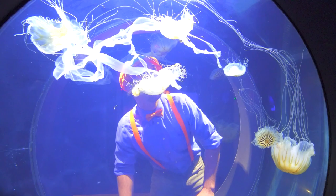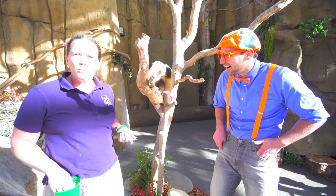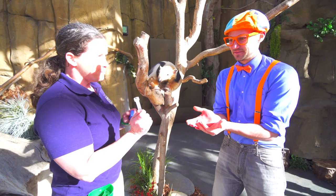So this is Sarah. Hi. And Sarah, what do we have here? This is Gonzo, and he is a tree climbing anteater. And here at Point Defiance Zoo and Aquarium, we're training him to be part of our Wild Wonders Outdoor Theater show that's brand new this summer. Hey, Gonzo. So what are we gonna be doing right now? You're gonna help me train Gonzo to eat vanilla yogurt from a tube. Okay, so this is something that he will love to do.